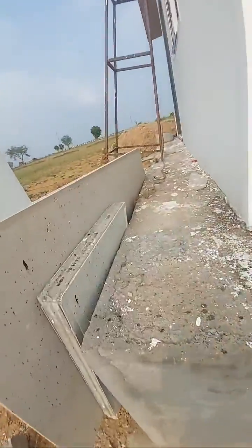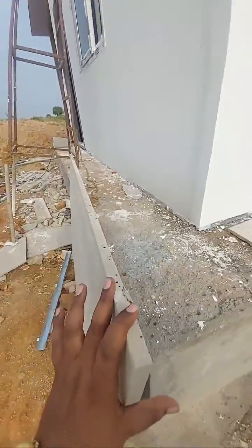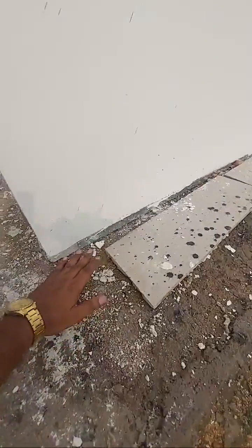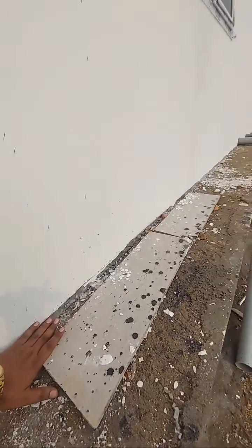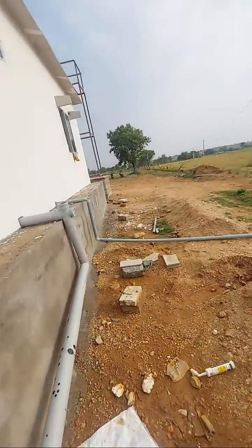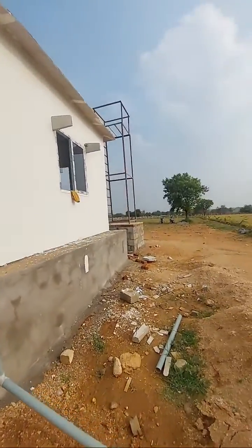You can see here we have used Birla Aerocon 3-inch wall panel. This is Birla's 18 mm fiber cement board, and some civil work is pending, where we do some tapering to protect it from water entering inside. Plumbing work is done. Once the tile work is done, plumbing fittings will happen.